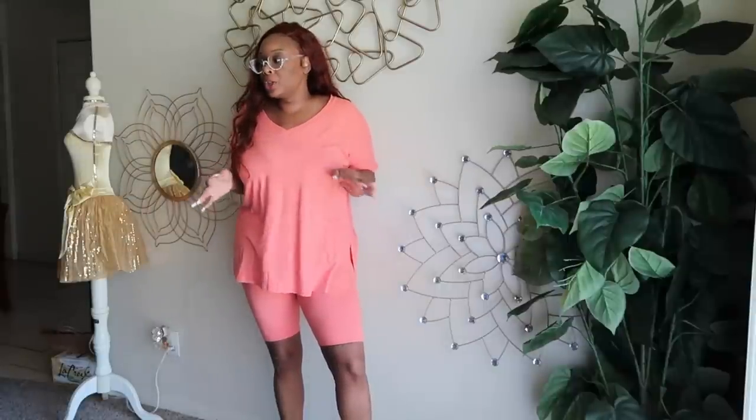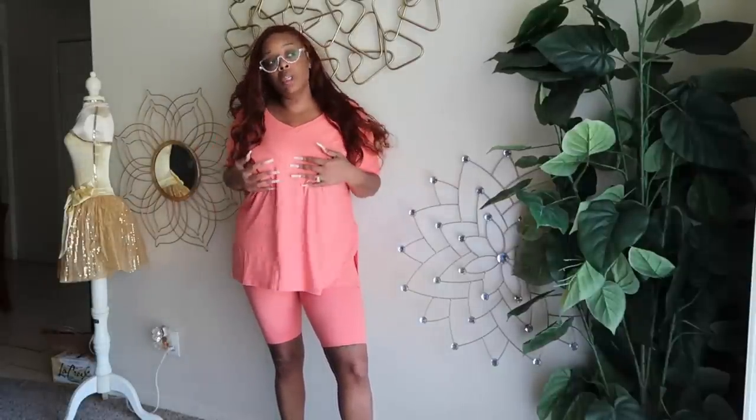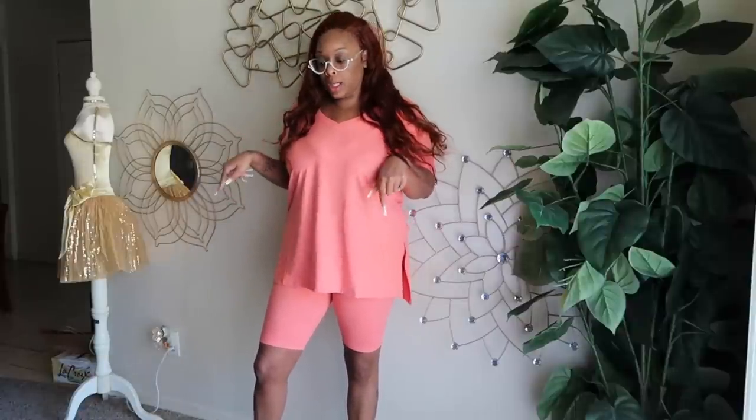This is not like traditional cotton. It's like a good cotton, y'all. It feels so good on the body and so good to touch. It's like, oh gosh, I love these sets. So this is the basic set, not the basic legging set. It's the basic set because it's shorts and not full leggings.